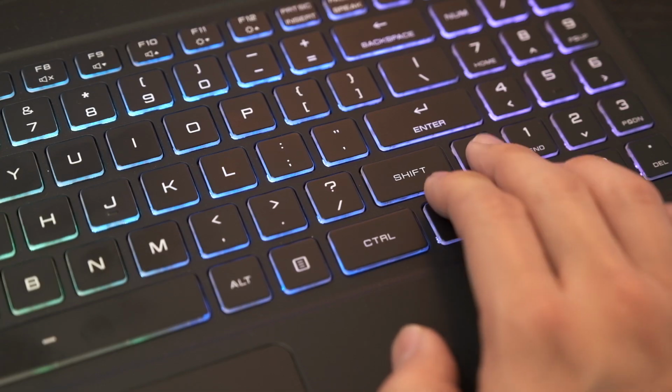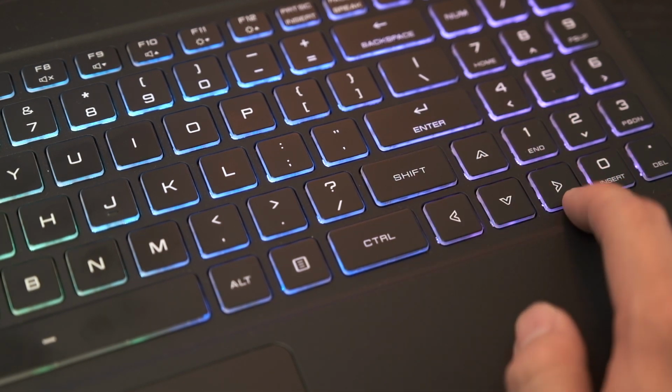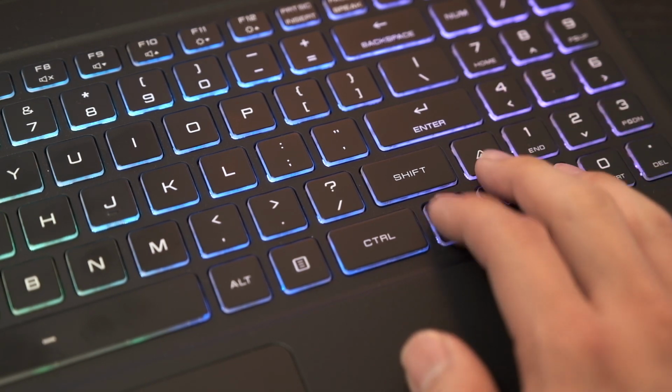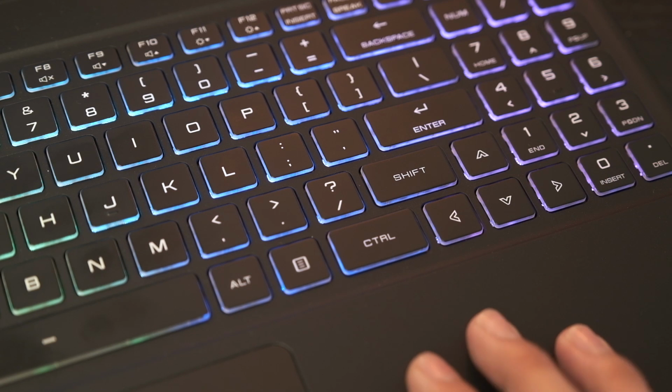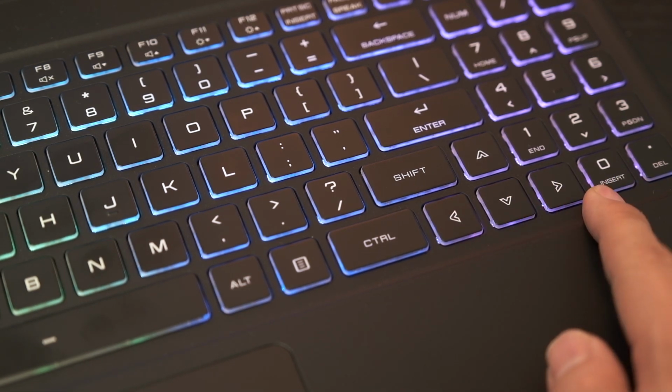I am not a huge fan of this layout. One of the examples is the directional keys. I don't really like how it goes into the numpad. I know that's not a big deal to a lot of people, and there are other laptops with this particular layout. I personally don't like that. I make more mistakes.